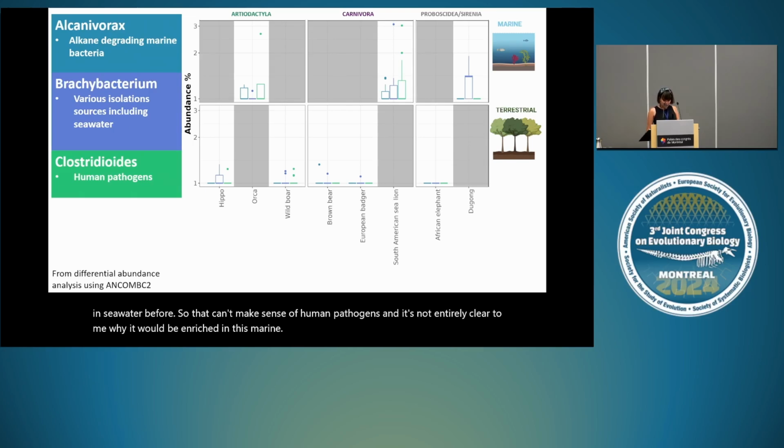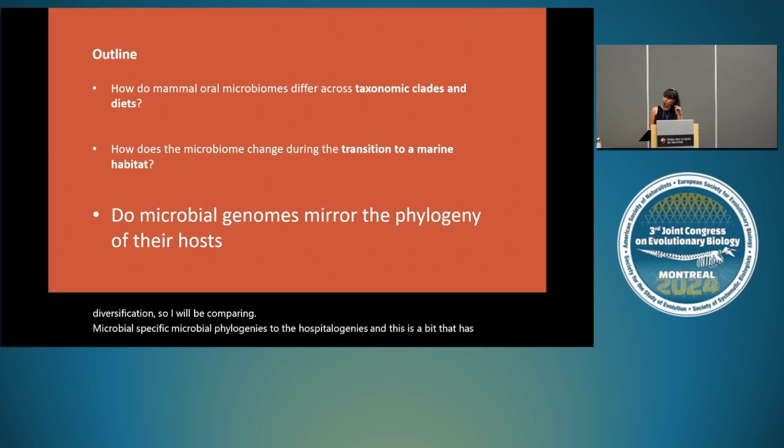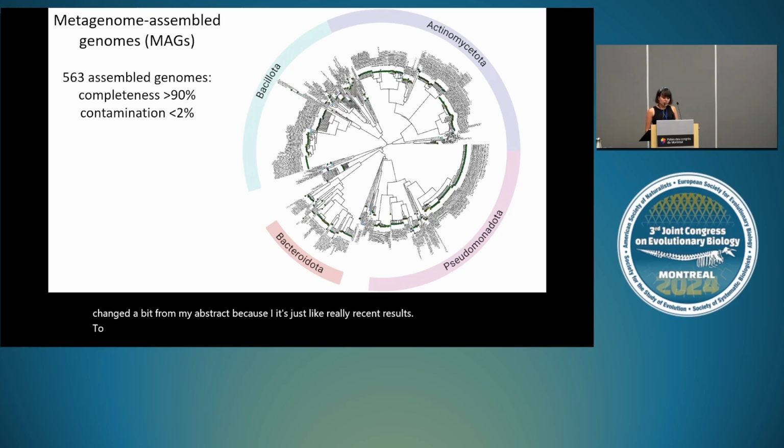And last, I will talk about this ongoing part of my project, which focuses on codiversification. So I will be comparing specific microbial phylogenies to the host phylogenies. This is a bit that has changed from my abstract because it's just really recent results. To do this, I first needed to assemble bacterial genomes from the metagenomic reads. And 563 of these metagenome assembled genomes, or MAGs, had a completeness of more than 90% and contamination less than 2%. So those were the genomes I will be focusing on from now on.